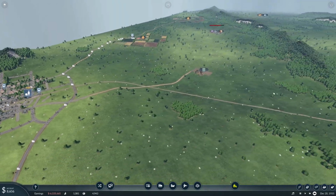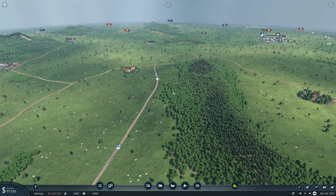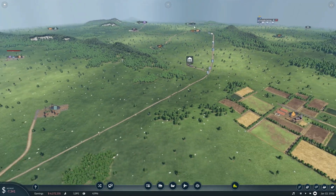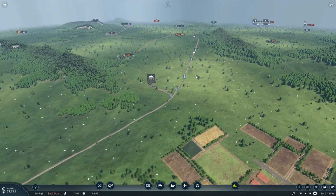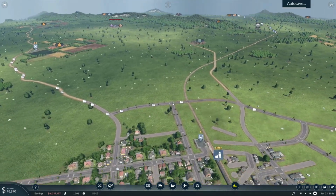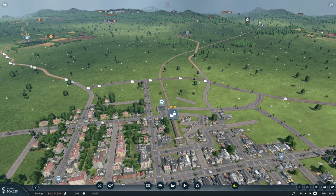Almost ready to fill up another train on this side. 2 filled up trains. I'm very keen to see what the actual cost is of it. Oh, look at this guy. Another 160 kilometer an hour train. For long distances, these trains are going to be awesome. Love the US trains for that, I think. Almost good enough. Almost good enough.